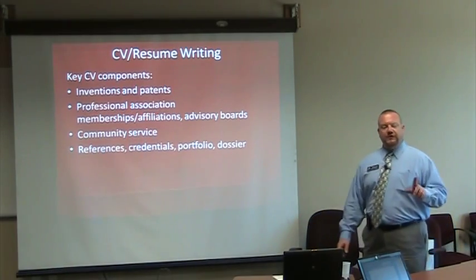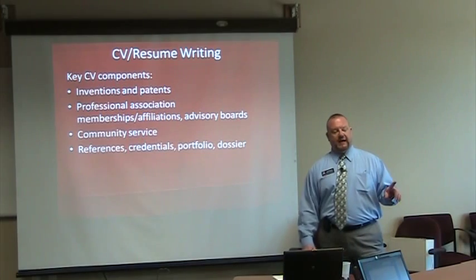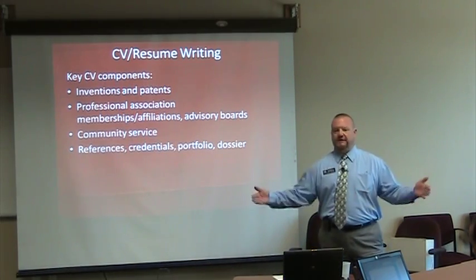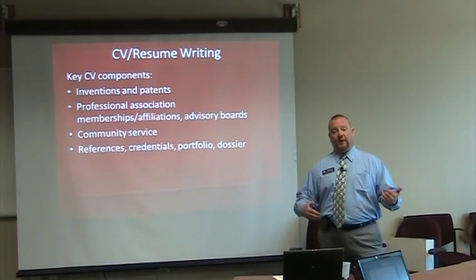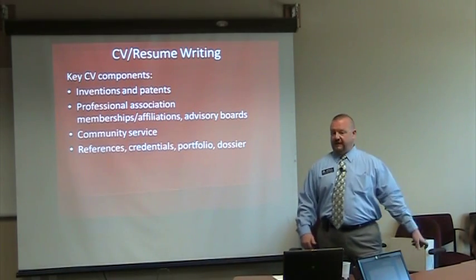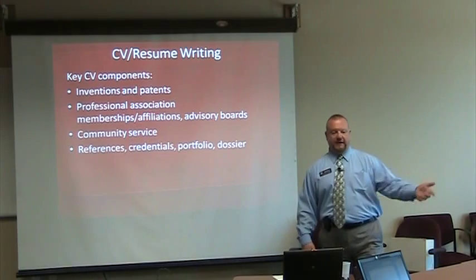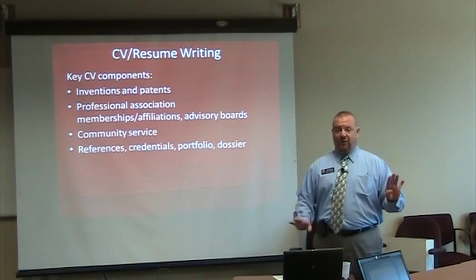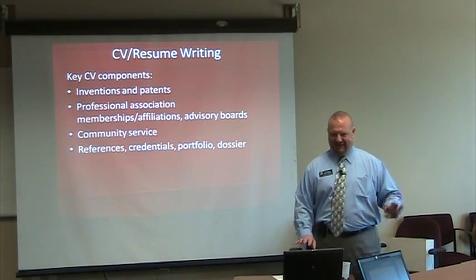The one difference, the one really crucial difference between a resume and a CV is, in a CV, your references can be part of the CV. Typically with a resume, your references are going to be a separate document. They're going to be printed on the same type of paper that you print your resume on, but unless the employer asks for references, don't give them.